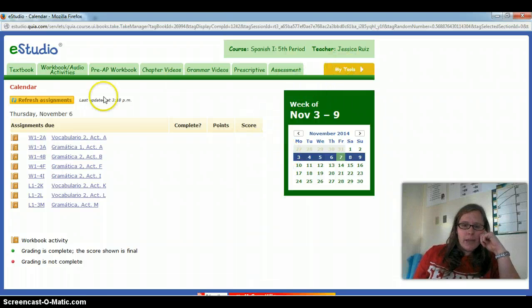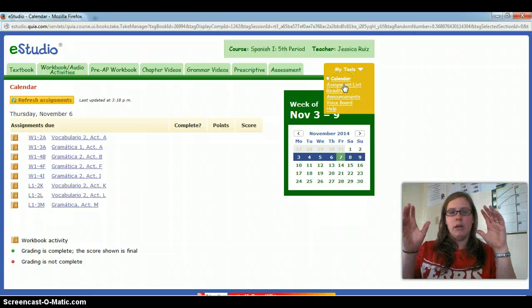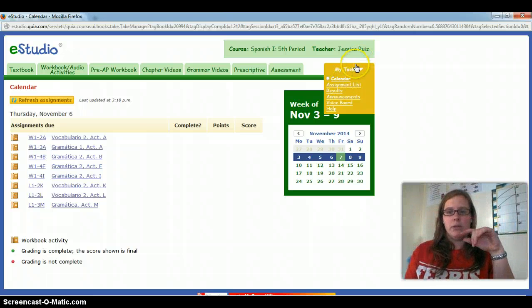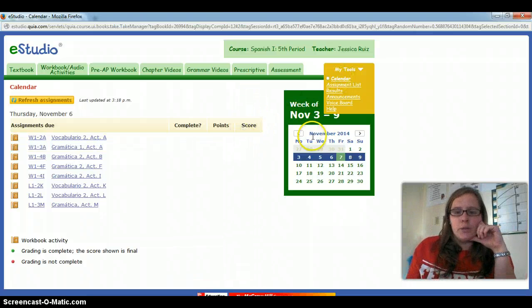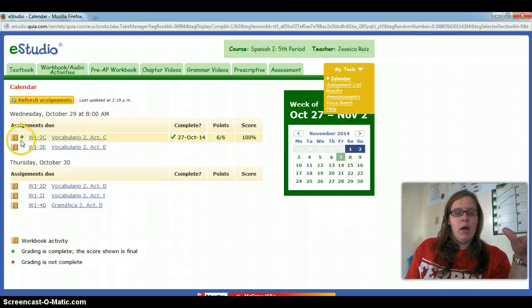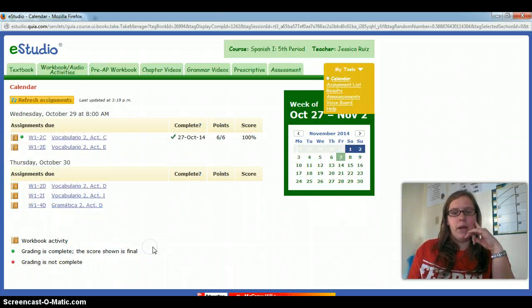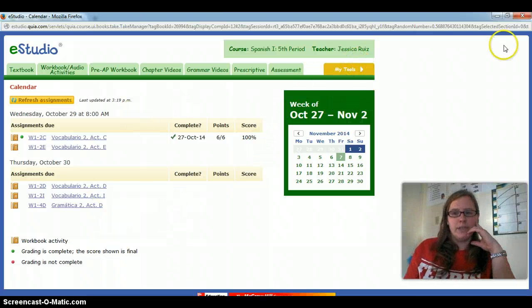So that's how you navigate the website. That's how you look at the calendar, and that's how you're going to know what assignments are due. You log in, click on a book, click on My Tools, and click on the calendar, and then click on the respective week, okay? So again, if you've done it, it's going to have this check mark that says it's complete. If it has a green dot right there, it's saying grading is complete and the score is shown, okay? So make sure you're checking that, and if you have any questions, let me know.